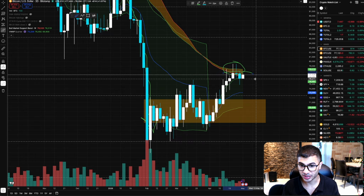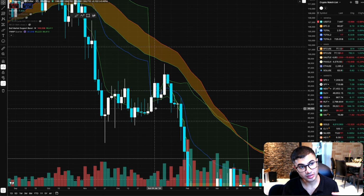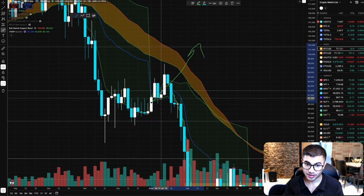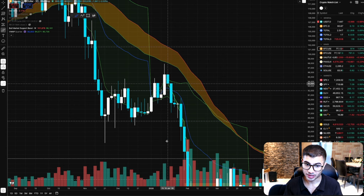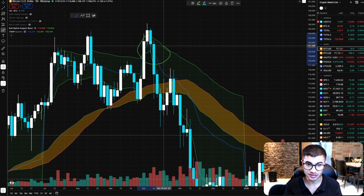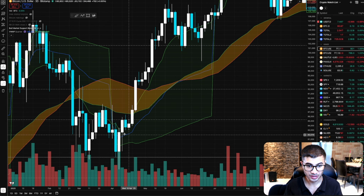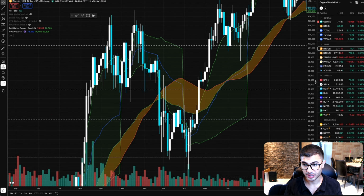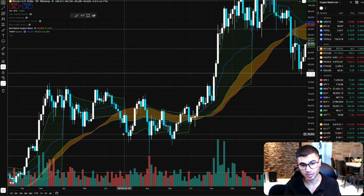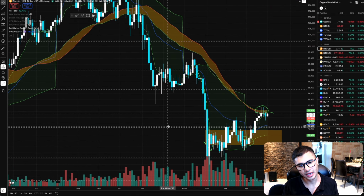We got rejected off the bull market support band, and also, of course, the VWAP compressed. When the VWAP compresses, that usually means there's an extension leg, either down or up. It doesn't say the direction, but it says volatility has compressed and is going to expand. You can see it compressed here and expanded downwards. It compressed here and expanded downwards. It compressed here and expanded upwards. And sometimes, just so you know, it compresses and it means more consolidation, but that rarely happens. I think around 20% of the time.